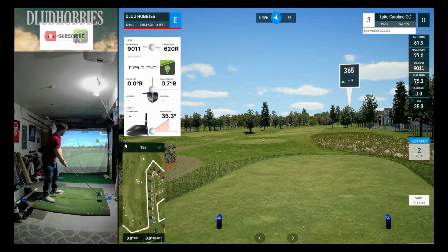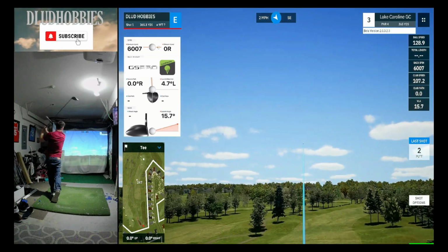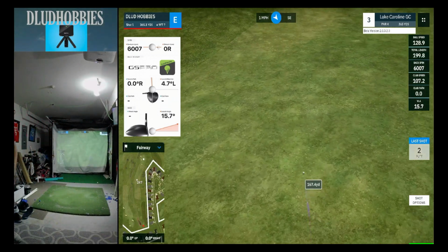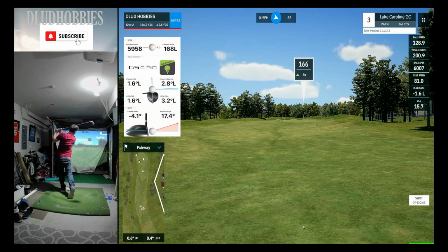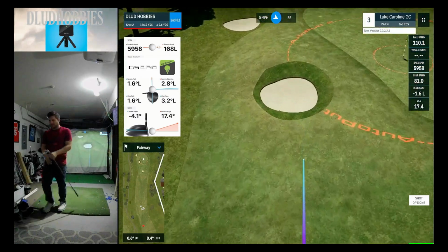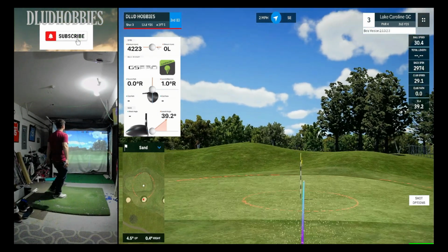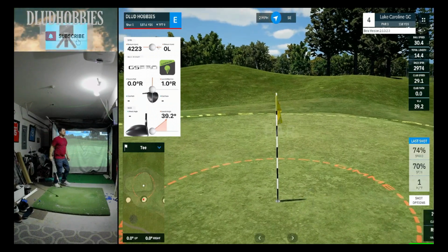We do get your classic kind of back and forth course layout here at Lake Caroline. It's a bit of what I would call a normal country club type layout. You try and fit as many holes as you can in between these houses, and so you end up going back and forth, back and forth, back and forth. This shot into the third hole, way left, into a bunker, but safely out, and just another par on the card.